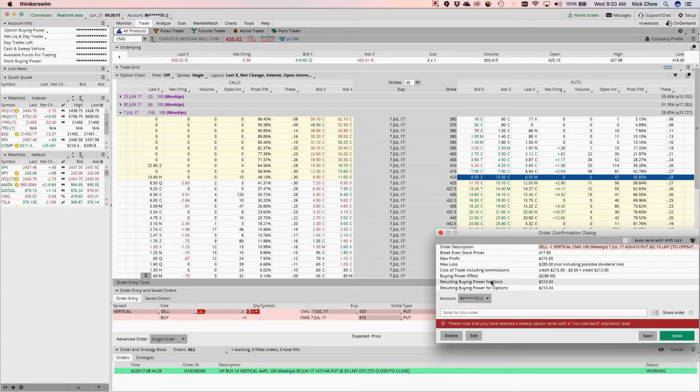I do think probably Chipotle is going to go up this year to closer to the $500 mark, or I'm hoping in the short term with this trade that it would go back up to the 450, 440 range. But right now, it looks like we're getting a good strike price, 420, 425. So this is 215.25.